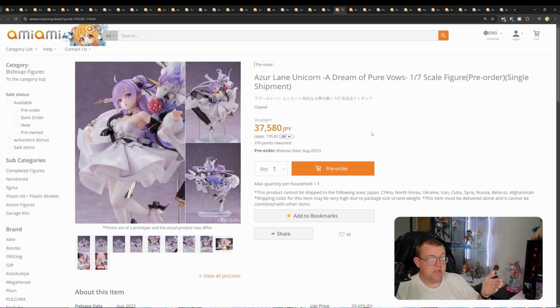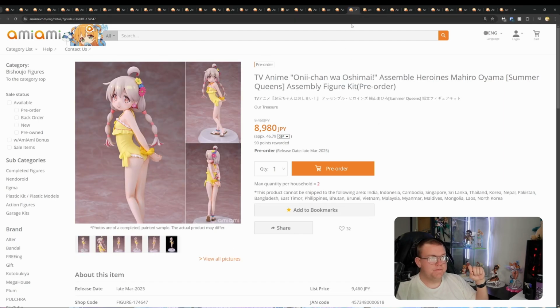You have to either like the girl or like the outfit to really get this figure. It is nearly 40,000 yen, single shipment as well, so you can't combine this with any others to get a cheaper shipment cost. Very nice looking figure, but yeah, definitely expensive. So you just have to really like Unicorn, I think, to get this.